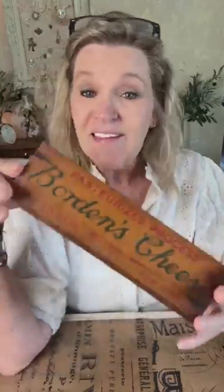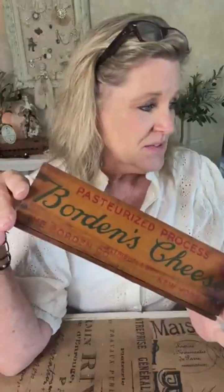Let me just see if it just needs a good wiping. Okay, someone's already given it a good wiping, but it did. So that tells me that if you wanted, you could give this a coat of the amber shellac, which is always great when you want to get this sort of wood tone. Or even just a clear coat would be fine to even it up. But yeah, it's an amazing cheese box.